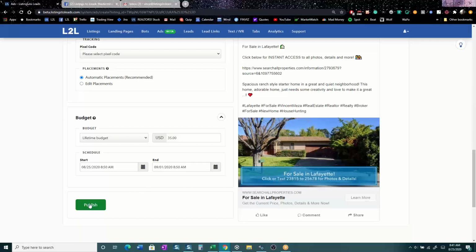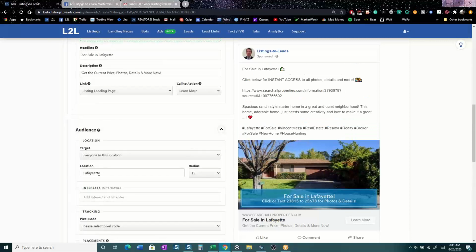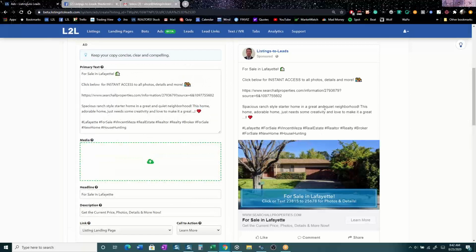And boom, you publish. So really the only thing you need to do is type in the city where you want this to be targeting, right? Now, if you know anything about special interests, like you're interested in water or water skiing or real estate or whatever, you can type in those sort of demographics in this box where it says interest. But for a lot of our clients, they don't need to do that. They just need to be able to get this ad that looks like this with a nice photo on it and with a landing page behind it to capture leads.